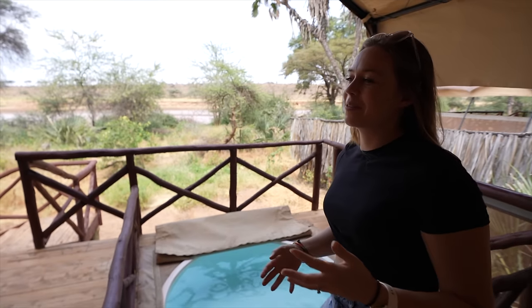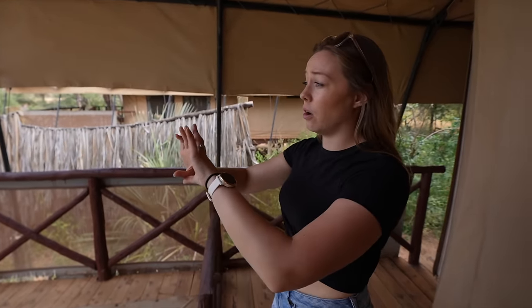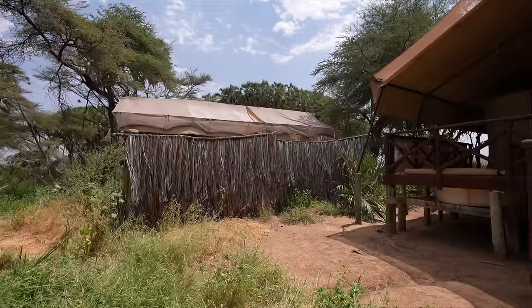So I'm really hoping we'll be able to see some elephants around camp. I'm pretty sure we will. We already saw one across the river, and actually this is also all facing the river. So absolutely beautiful location.